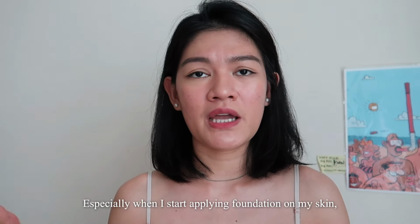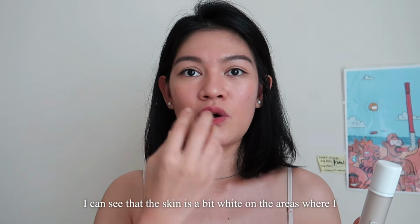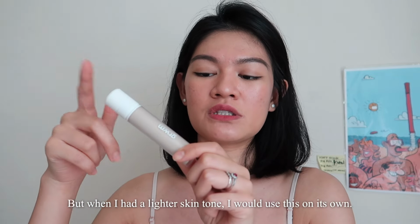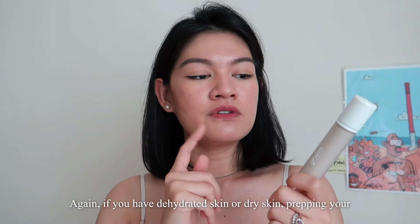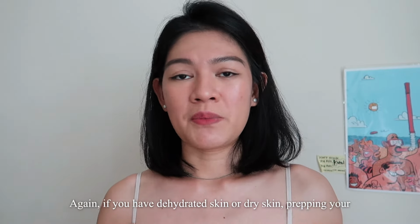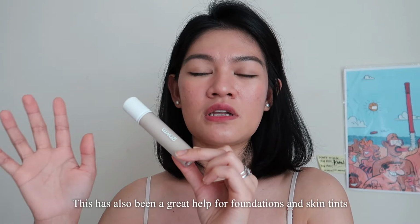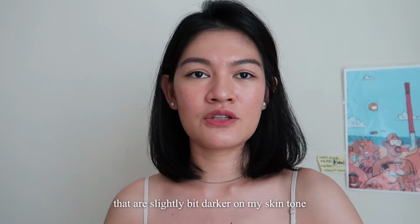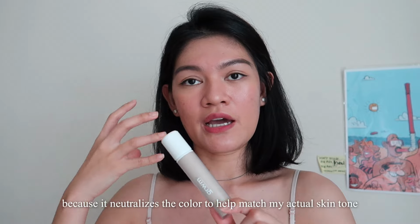Especially when I start applying foundation on my skin, nakikita ko na medyo maputi yung itsura niya on areas na naglagay ako ng green beige. But when I had a lighter skin tone, I would use this on its own and sobrang okay siya. Again, if you have dehydrated skin or dry skin, prepping your skin is the key. This has also been a great help sa mga foundations and skin tints na meron ako that are slightly a bit darker on my skin tone because nanu-neutralize niya yung color to help match my actual skin tone.